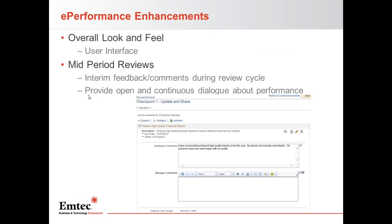There have been some other changes to the overall look and feel, the general user interface of the application. One of the other big enhancements with respect to e-performance is the ability to conduct mid-cycle reviews. Previously, if you had a year-long cycle, you didn't have checkpoints. With this new functionality, you have the ability to have 11 checkpoints throughout the year. This is an example here of a checkpoint.